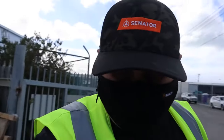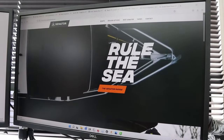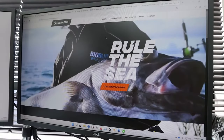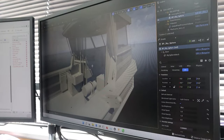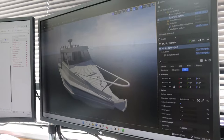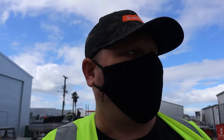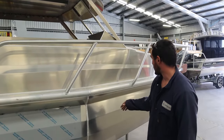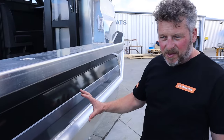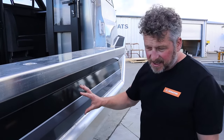And probably what I haven't actually been telling you guys for a number of reasons is I'm starting the new build. And the new boat is going to be a 770 Senator. I could not be more excited about this build, because the 770 is that boat that I've wanted for the last 4 years. I'm up here going through the build with all the team at Senator.